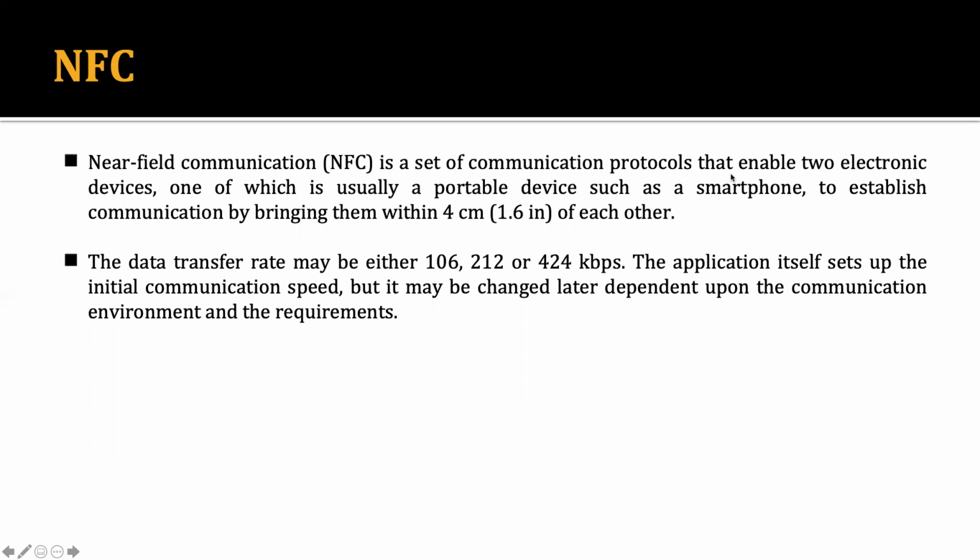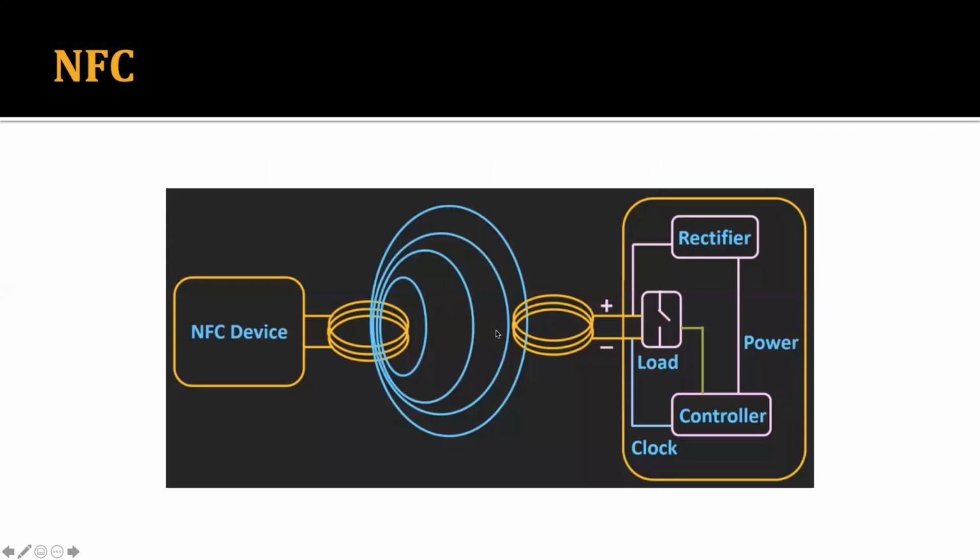NFC is a set of communication protocols that enable two electronic devices, one of which is usually a portable device such as a smartphone, to establish communication by bringing them up to 4 centimeters, or 1.6 inches, to each other. The data transmission rate will be either 106, 212 or 424 kbps. The application itself sets the initial communication speed, but it may be changed later depending upon the communication environment and the requirement. This is the circuitry.